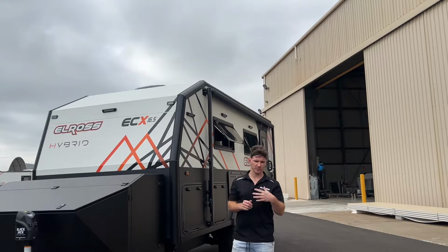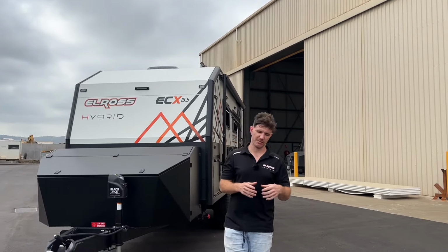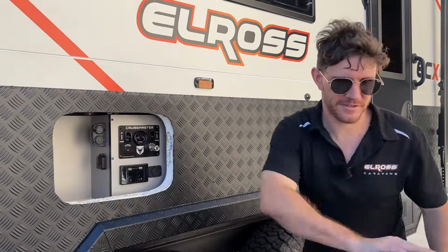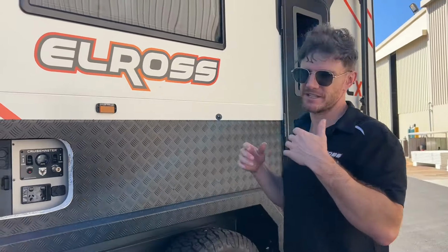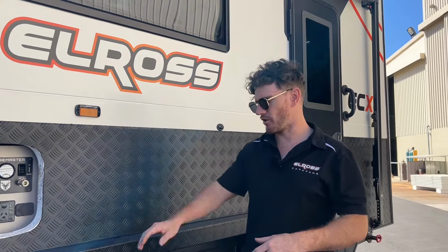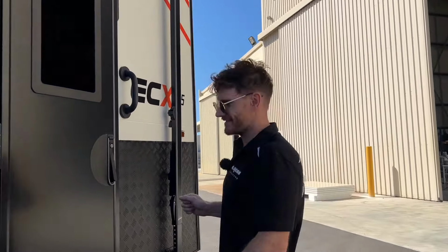We're going to start with the exterior as per normal on most of our vans. I'm going to get heaps of questions in the comments: we don't have an airbag door at the moment. Unfortunately, we're just waiting on supply to come in. We had to run through and still do the video anyway, so that's why there is no door on that. Thank you for pointing that out.